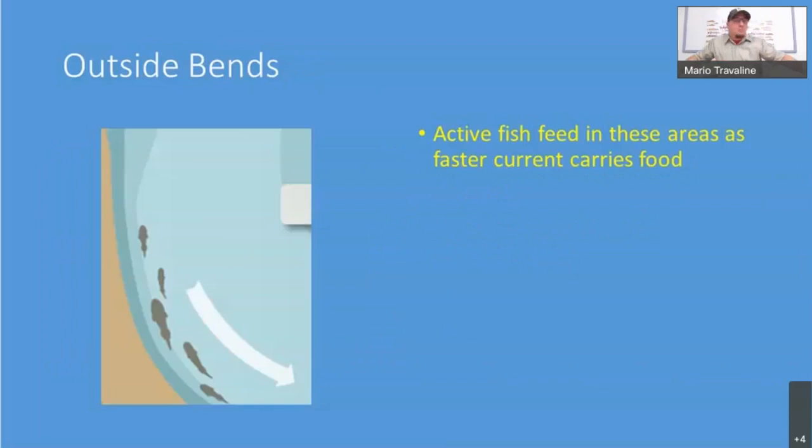And then the last kind of structure I'll talk about here, and these animations here, are the outside bends. Fish feed in these areas because faster current carries food.